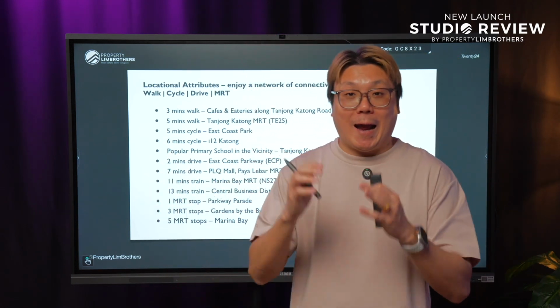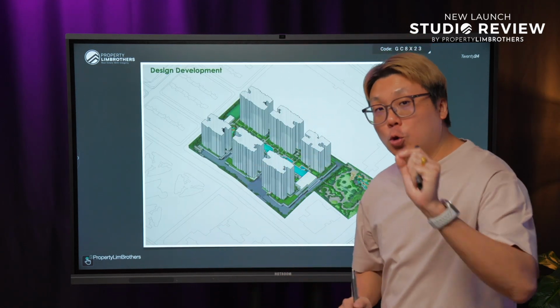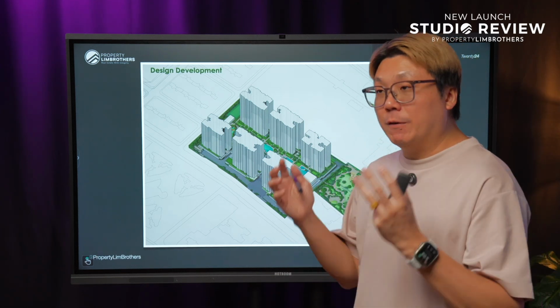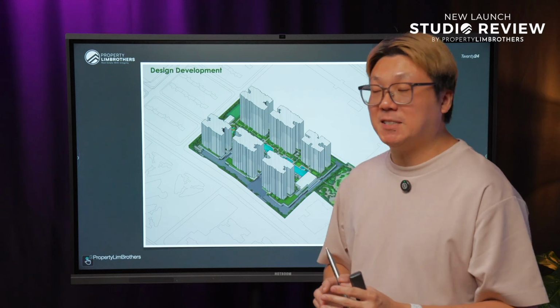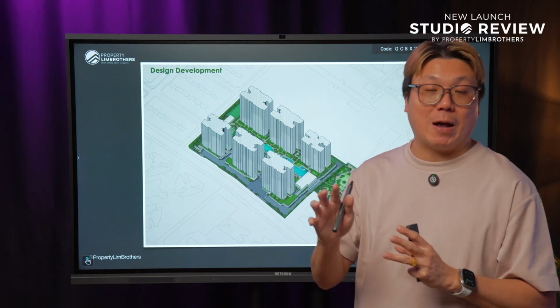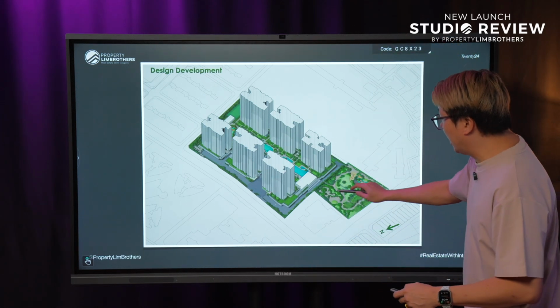Now, let's take a look at the project. This is the 3D schematic drawing, but do take note, at the time of filming, this is a draft version. It hasn't been firmed up and finalized yet. But all in all, it gives you a good glimpse of how the development will look. So do take note, this is the north orientation and this is a park.